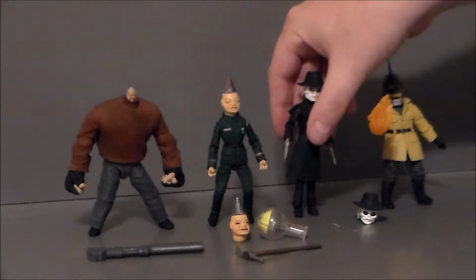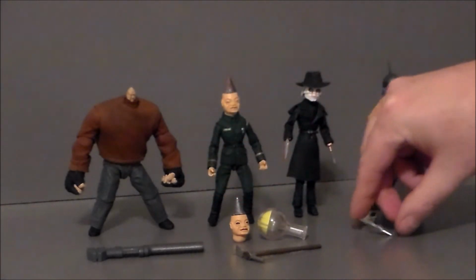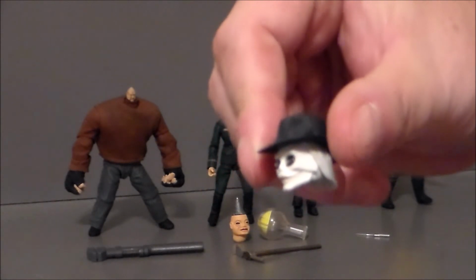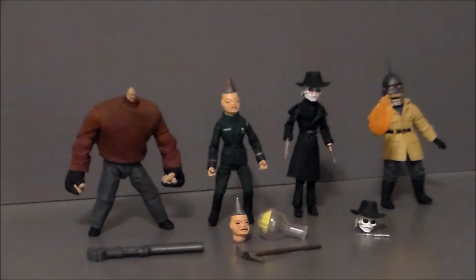Feet do move. Now, I would say you want to use some heat on these things. The joints are kind of stiff. And then here's what the clean blade looks like. Very easy to pop in and out, and it looks so easy like it could be lost. Here's the regular face he came with, the regular white one. I just think the blood splatter looks a lot cooler, so I'm going to keep the blood head right there.